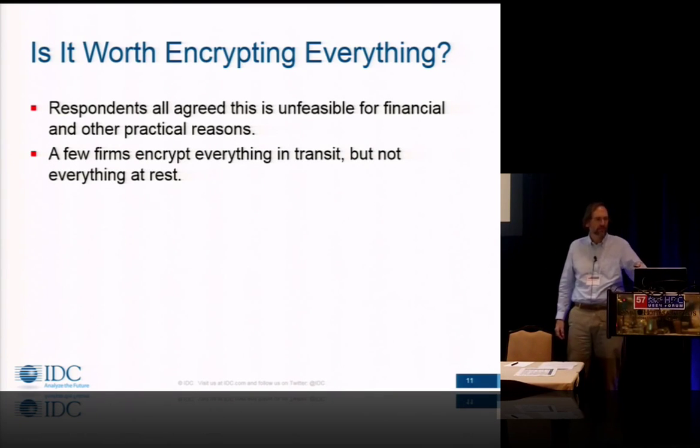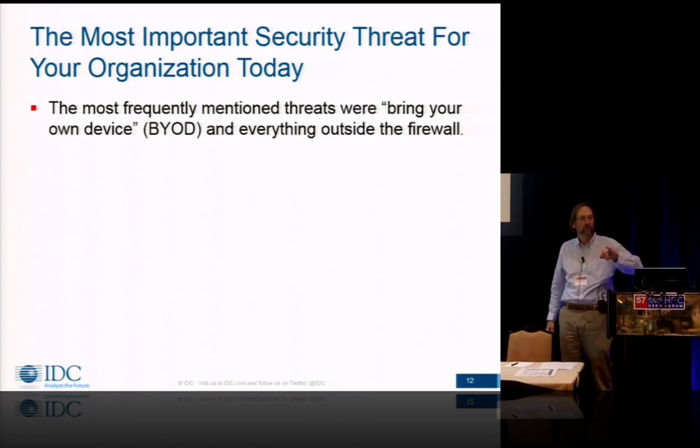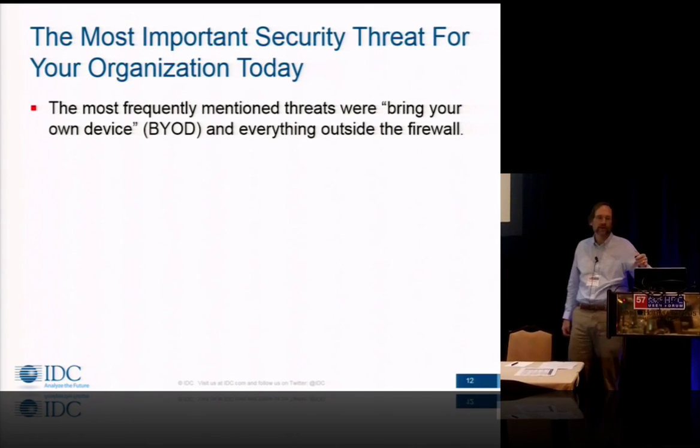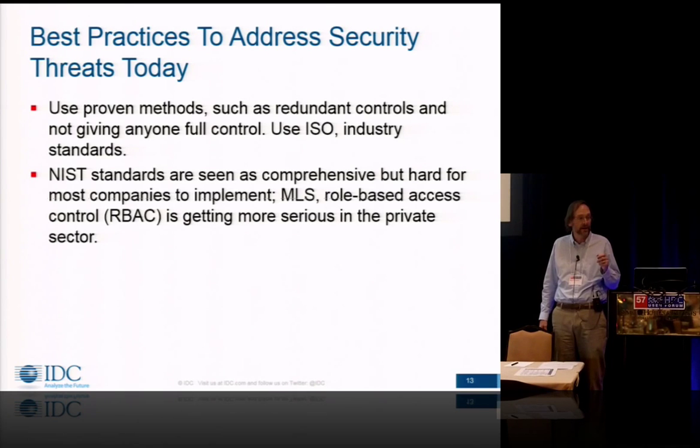It's not worth encrypting everything. Some people do it, but it's really not an issue. The most important security threat for your organization today is bring your own device and everything else outside the firewall, which is now becoming almost a standard kind of infrastructure nowadays. The bring your own device thing is problematic, and it's going to get even worse, and it keeps a lot of people up at night.